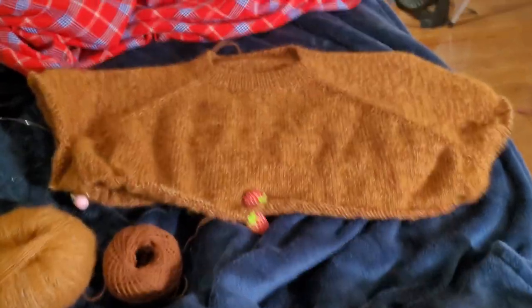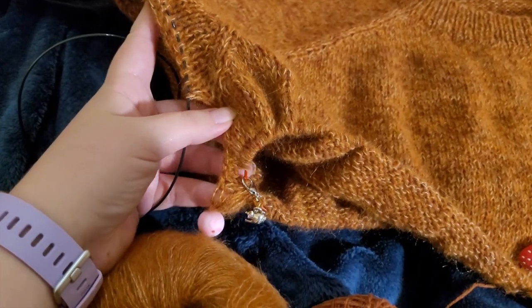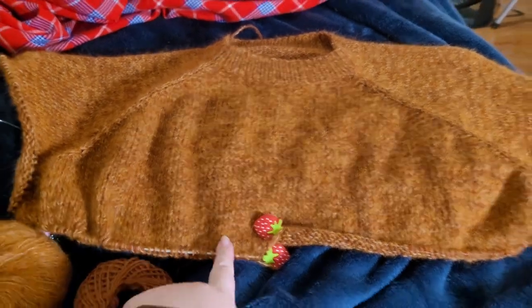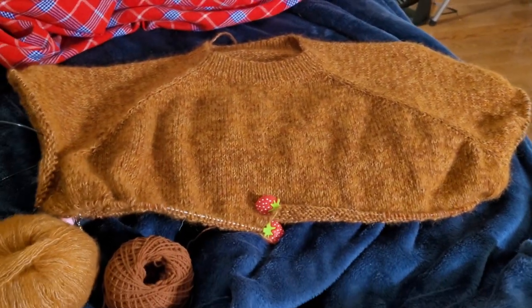So, today I have separated for the sleeves. Haven't done too many more rows, but I basically just wanted to knit until my current ball of Midnight Soul ran out. So this is where I'm stopping on the body, and I'm going to move on to the sleeves.